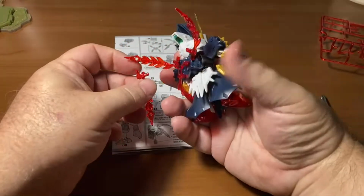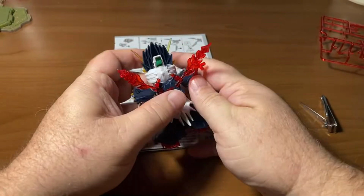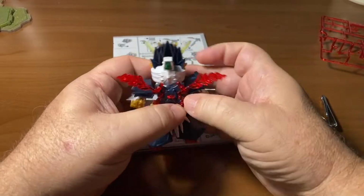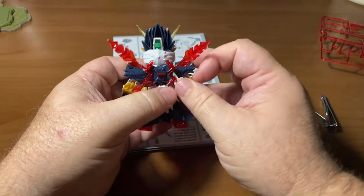But once again, proof of why the Japanese kids are way smarter than our kids. Their toys are way smarter. I'm pretty sure the Super Deformed are made for kids in Japan, obviously not for kids in America.